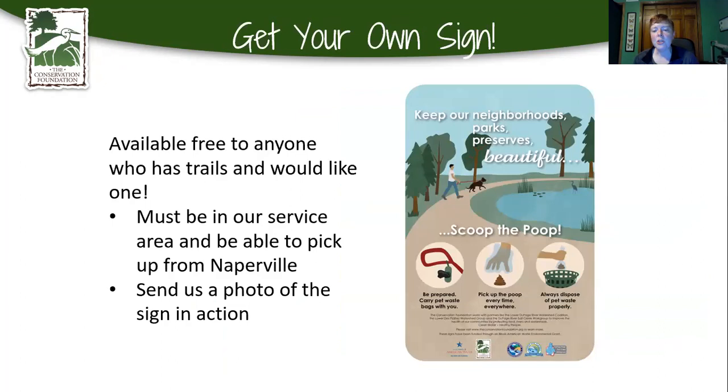And if you belong to a homeowners association, a park, someplace that has trails where people walk their dogs, and you would like one of these really cool signs, we can get them to you. They are available for free through our wonderful watershed groups that the Conservation Foundation helps to manage. Those are groups of municipalities who get together to share the cost of all the testing that needs to be done for the EPA, and so on and so forth. But they have put together these awesome signs reminding people to pick up after your dog.